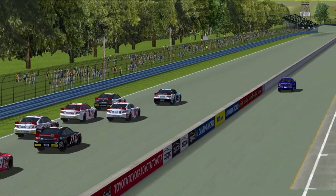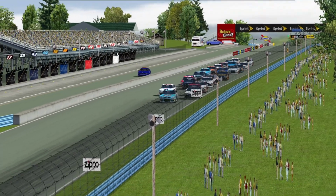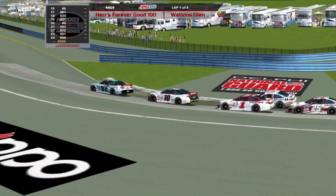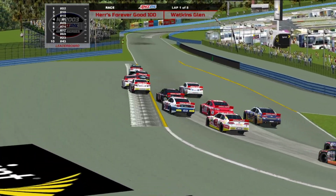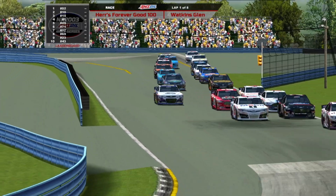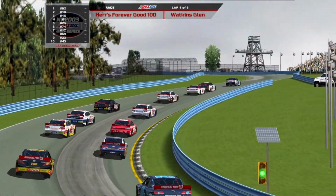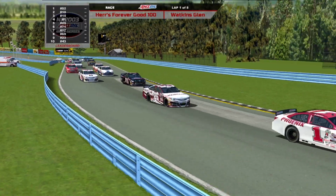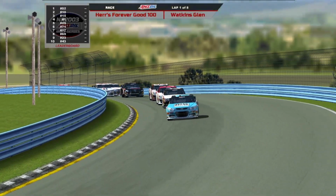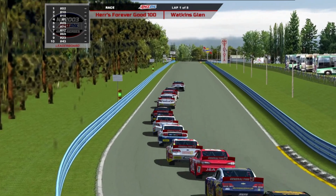We have green flag racing at Watkins Glen International, the one and only road course race of the season for the Hurdles Forever Good 100. Crazy start, three wide in the middle of the field from Reggie Fogelman, and you can see on this ticker only 8 laps here today. It's going to be probably about a 15-minute race. It's still about 2 minutes a lap, a minute and 45-ish around here, so it's still going to be a little bit, even though it's just the 8-lap race.